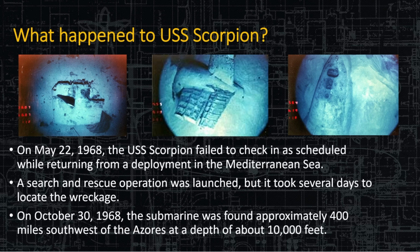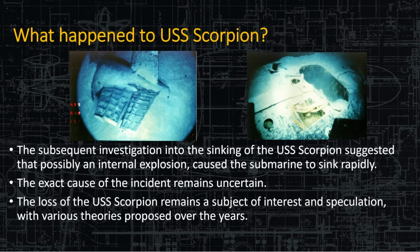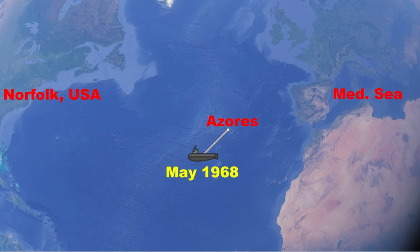That's the types of pressures we're talking about at 10,000 feet, because you have 10,000 feet of ocean on top of you pushing down on you, if you want to think of it that way. Here's more photos for you. Investigation of the sinking suggests that possibly there was an internal explosion causing it to rapidly sink, which is why we didn't see any kind of radio distress call or anything from this. Loss of the Scorpion remains a subject of interest and speculation. This is true. So here is a map for you. They were coming from the Mediterranean Sea back to Norfolk, May 1968, when she just simply didn't check in anymore.